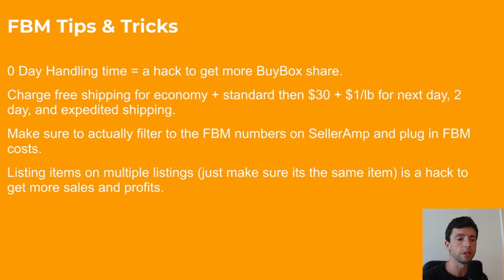Make sure to actually filter to the FBM numbers on SellerAmp as well and plug in the FBM cost, we're going to talk about in a sec, but most people don't actually run the FBM numbers in SellerAmp. You need to toggle down and filter it to FBM, not just subtract the FBM cost in SellerAmp. So when you see on the profit calculator, that's the FBA numbers. You can't just subtract the FBM shipping cost from the profit. Instead, you want to scroll down and toggle over to FBM and then put in the FBM cost, aka the shipping cost, and then you'll know the exact filters.